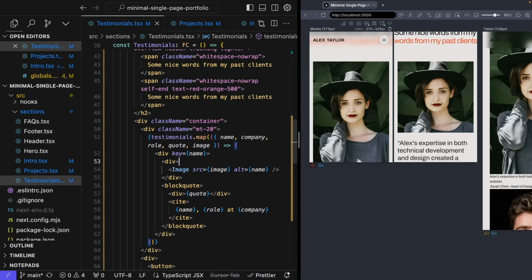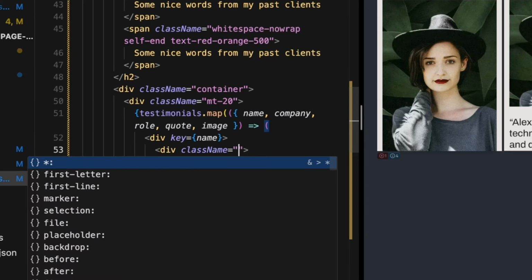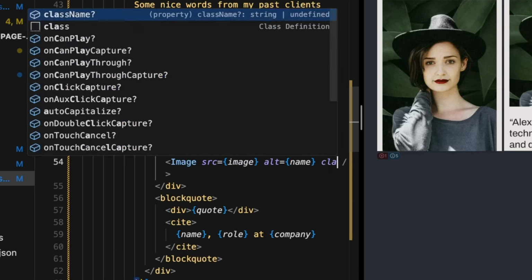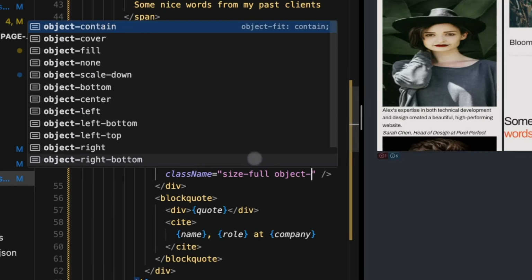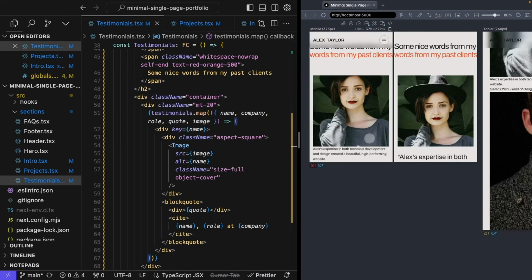And the way that I'm going to do that is add a class name to the div that surrounds my image. And we're going to say aspect square. And that will allow us to then give the image a size of full with the class name of size full to make the height and width 100%. And then we can just say object cover, and that should make that image the same size as our square container.